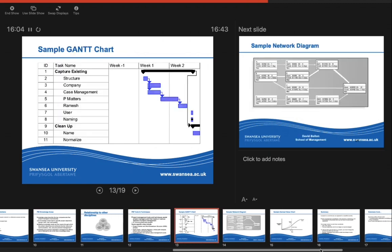So there's a very, very simple Gantt chart. What we can see there on the left hand column, and these can actually be done in a spreadsheet format, or there are various different project management tools that you can download, but the basis is very similar to a spreadsheet. So in the left hand column there we've got the ID, so each task has its own specific ID, okay, so that if we're talking about task number 4, everybody knows that we're talking about the case management, okay.